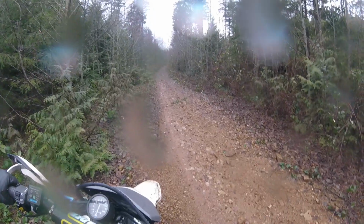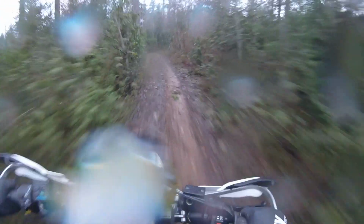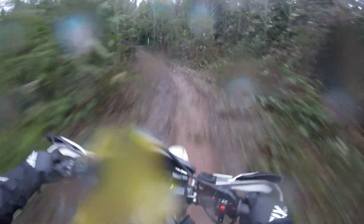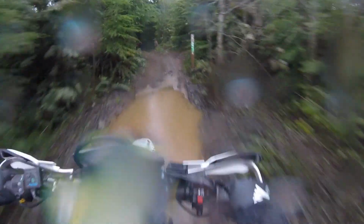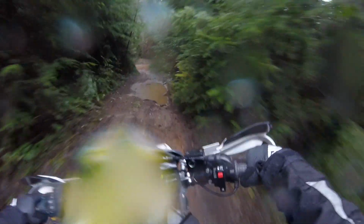Alright, pressing on. See, in this rain is why I decided to truck this bike up here today, because I didn't want to get caught in it on the way home like I did last time.